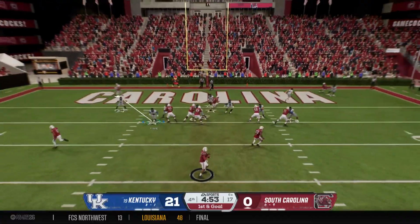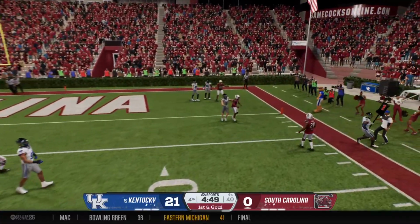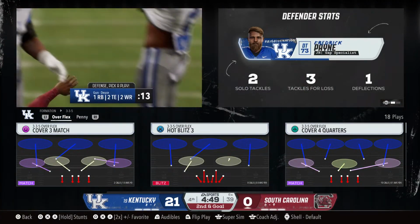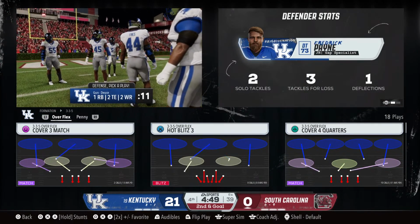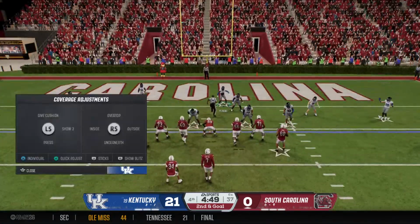Coming out on first down with the play fake. Pressure coming. Had to throw it before he wanted. Good job to avoid the negative play and just get rid of that thing. And the quarterback gets hit again. We already know this defense has gotten home to him multiple times in this game.